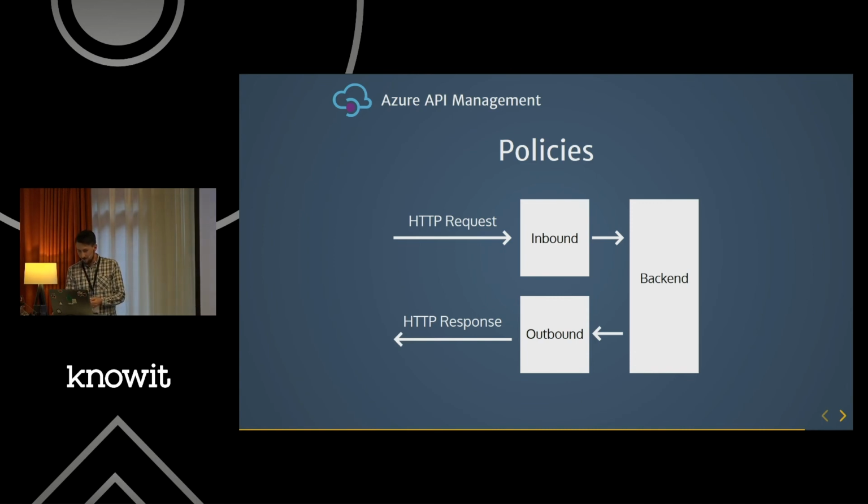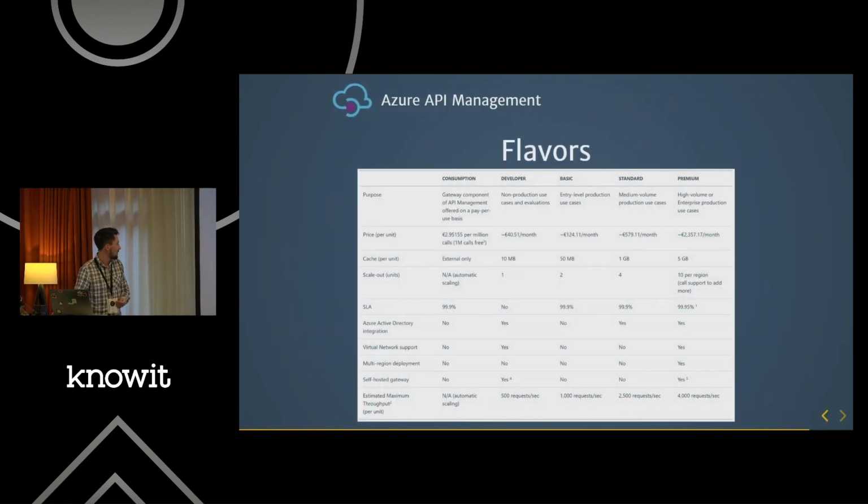All right. Some flavors. What price tiers or product tiers does Microsoft have? They have the basic tiers, like basic, standard, and premium, and you get basically the same thing, just a higher end or more scaling. I think the SLA for the premium one is a little bit better than the rest.